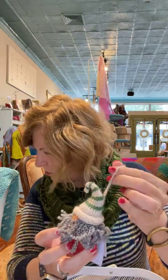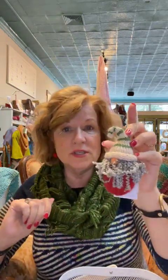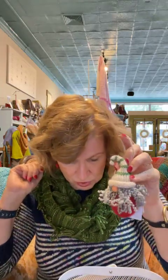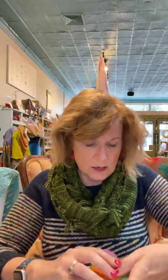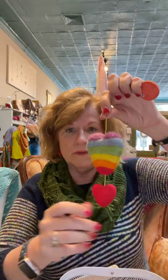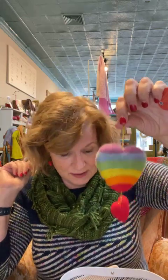I don't think I brought any of the crocheted ones over, but we do have some really super cute crocheted foxes and bears and stuff like that. So here we have a little gnome. And then we have the Trevor Project Rainbow Heart, which is just great for any time of the year, but perfectly appropriate and lovely to hang on your tree as well. So I believe, looking at my list, I've covered all the things that I wanted to talk to you about.